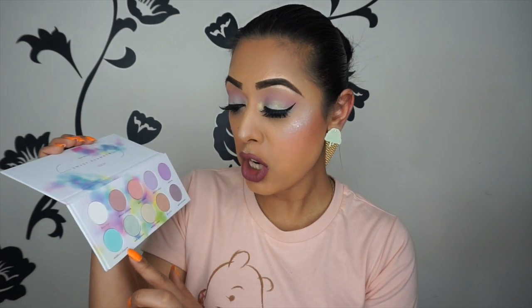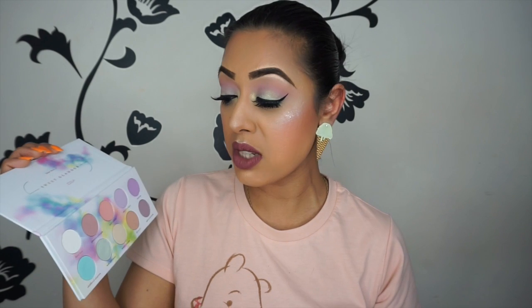But yeah, this shade here, Childhood Adaption. Now I'm wearing it on my lower lash line, if you can see. I worked it in probably 3-4 times. I went backwards and forwards to really build up the shade. But again, because the shades are so soft in colour and so muted, you are limited in how much you will be able to build up.